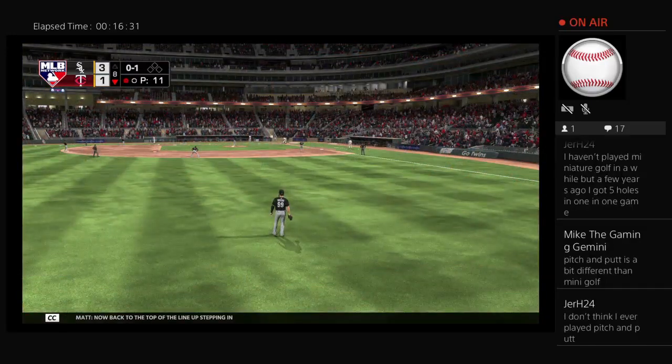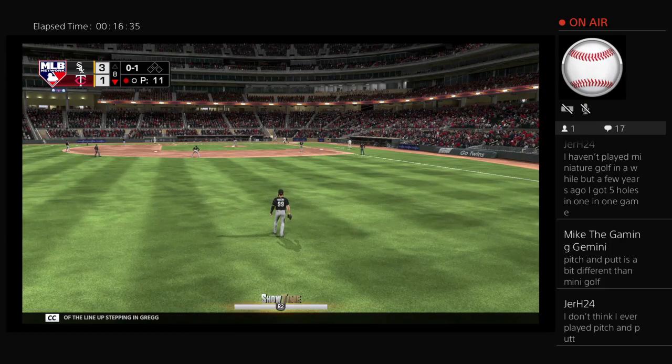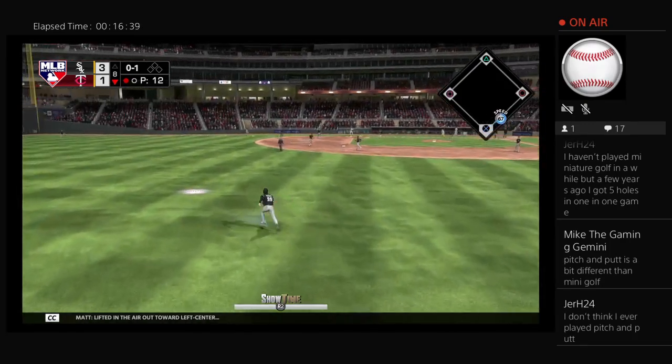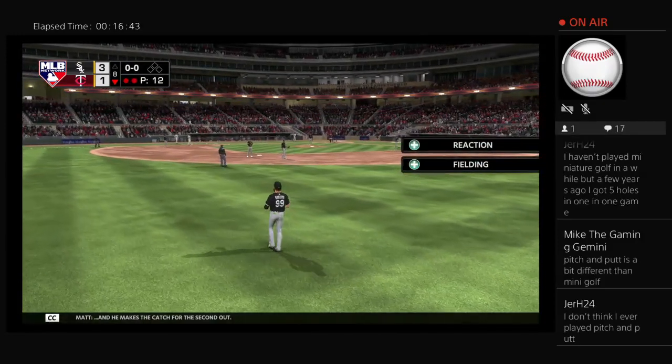Now back to the top of the lineup. Stepping in, Greg Nagel. He got on top of one and was a ground out victim last time. Lifted in the air out towards left center. Rogers sprinting after it, and he makes the catch for the second out.